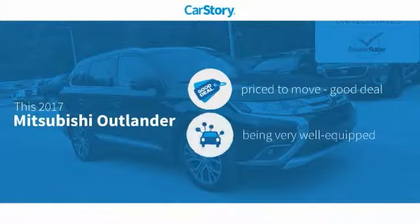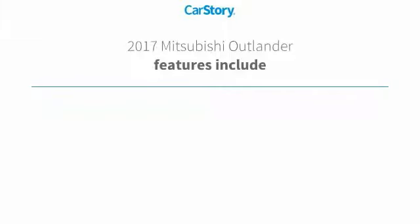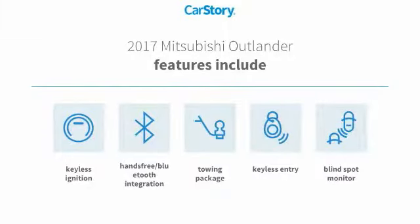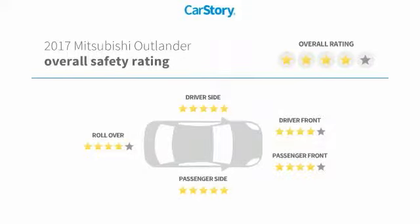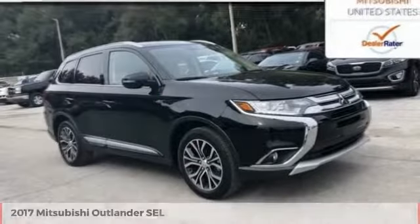Car Story research indicates this vehicle as being priced below the average market price, loaded with features. Features also include keyless entry, keyless ignition, towing package, blind spot monitor, hands-free Bluetooth integration, and has been listed as an IIHS top safety pick. With these ratings, you are going to love the 2017 Outlander.